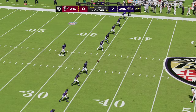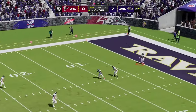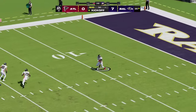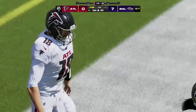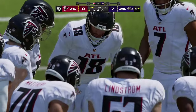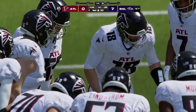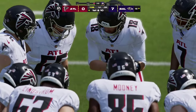Tucker now to kick it away following the touchdown. This fielded right at the goal line, and no alley to be found. The coverage was solid, and he's dropped at the 18. So for the second time in this one, we get set to see the Falcons offense. And they'll certainly be trying to do better than that first drive where they went 3 and out.